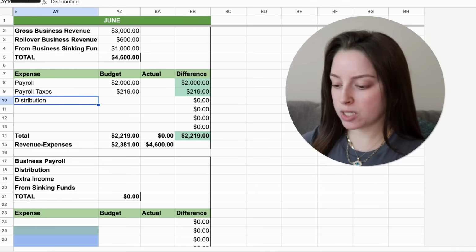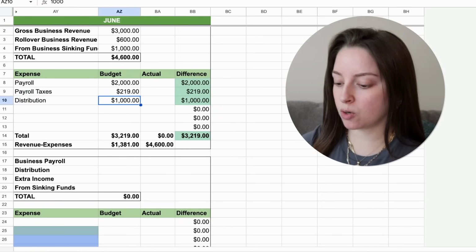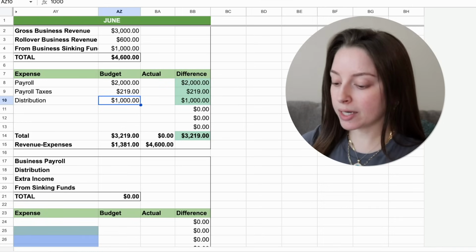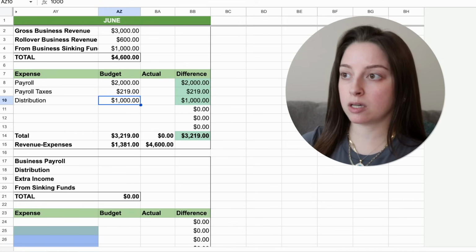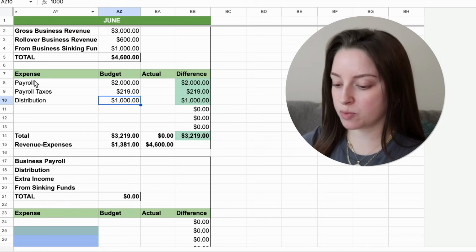Distribution, I'm going to lower this for June. For the last few months, I've been doing $1,500, but I think I'm going to just go with $1,000. I'll see how things end up working out. I might increase this depending on if I do have a higher business income, because I'll need to, you'll see when I get down to my other spending.